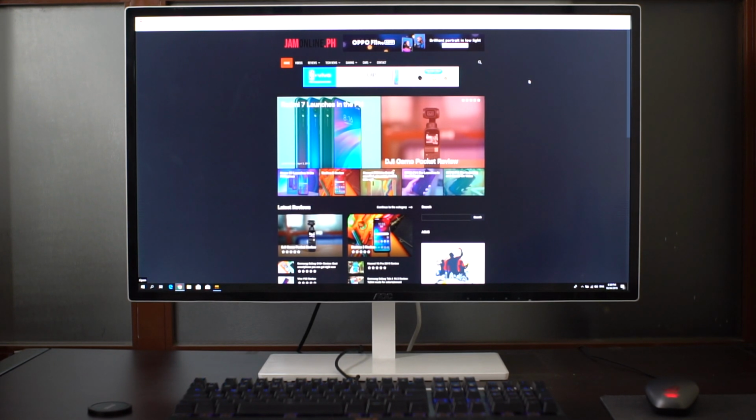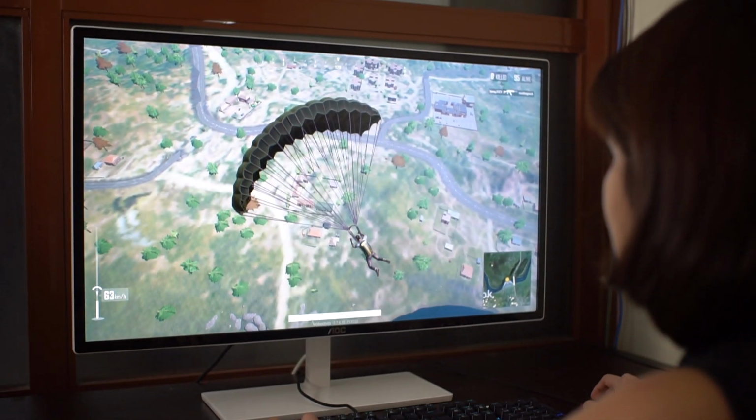Today we're gonna do a review of the AOC Q3279VWF8. I know the name is kinda long, but this monitor is one big monitor. It's a 32-inch monitor, and it's great for gaming, for productivity, or whatever you want to use the monitor for. Not only that, this monitor also features a really good price for its features. So let's go to the basics first.